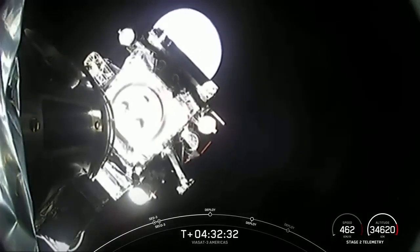ViaSat-3 separation confirmed. And there you saw and heard the confirmation of successful deployment of ViaSat-3 from our second stage. Next up on the docket, we have the deployment of Gravity Space's Gravity Space 1, which is scheduled around the T+4 hour and 40-minute mark. So we'll see you back here in about 6 minutes for that deployment.